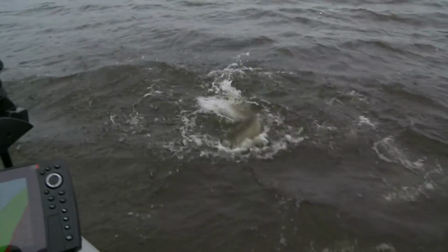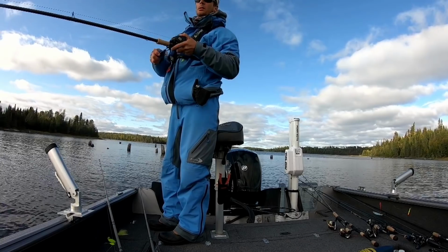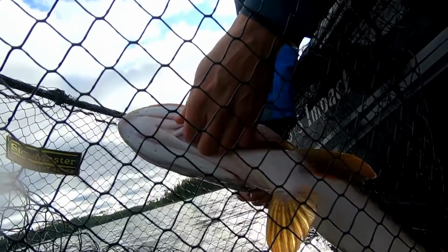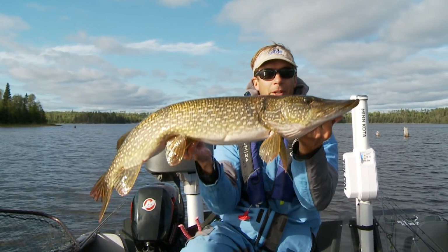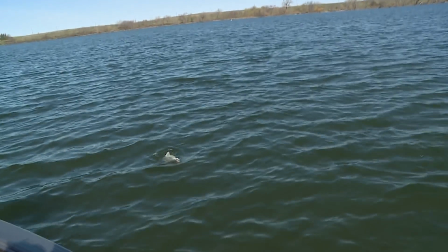Whoa! We've been catching some fish on just big swim baits, reeling them really, really fast. The chances of getting a really big pike are excellent here. This is a lot of fun. Get yourself some swim baits because it's a lot of fun and they catch a lot of fish.